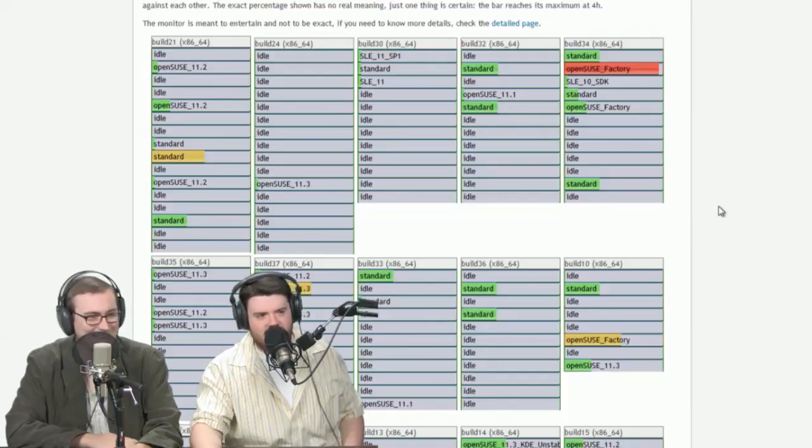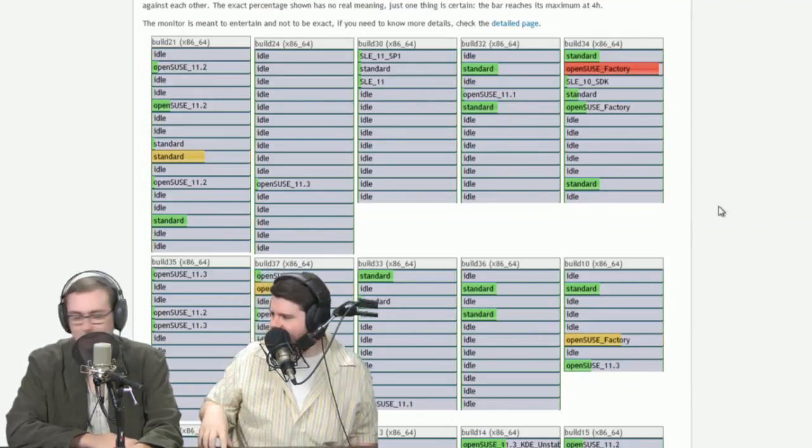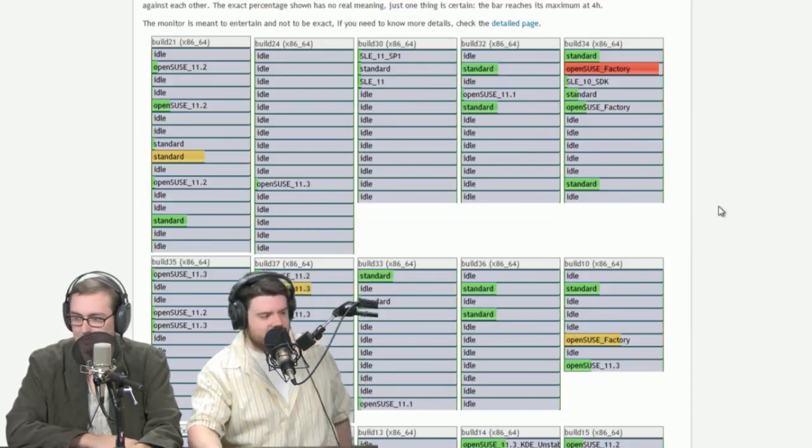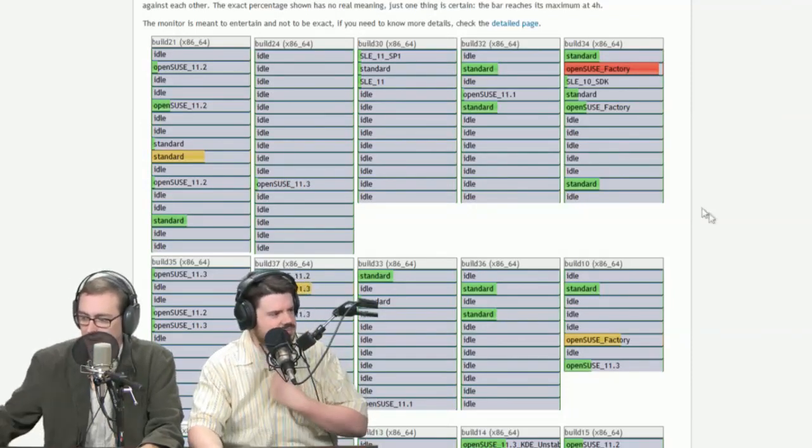Yeah. Well, that's cool. We're on Brian's screen over here. He has the openSUSE build service stats, and I don't know what page. Oh, monitor. Oh, yeah, that makes sense. Yeah, build.opensuse.org/monitor. That's cool. You can go in there and just geek out and watch the little bar charts.